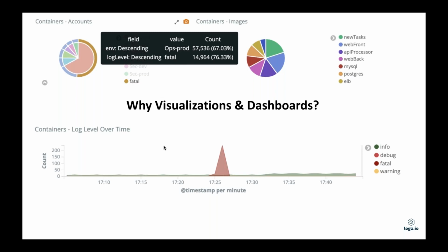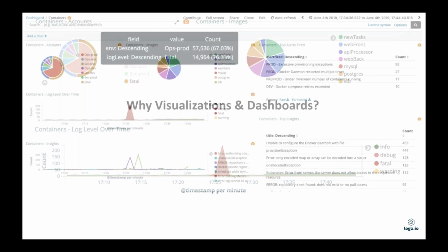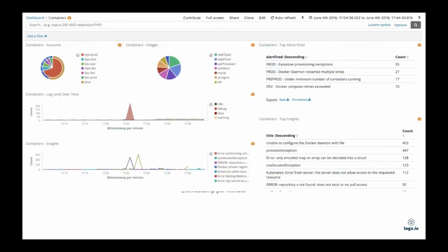And of course, by defining different visualizations, you can aggregate multiple sources of data into one single dashboard. This will give you a clear real-time indication of the status of your system. So, in a nutshell, the goal of dashboards and visualizations is to help you gain better visibility into your own data and spot trends and anomalies.